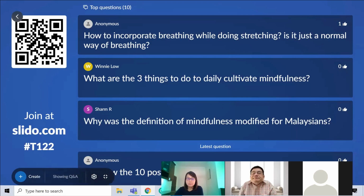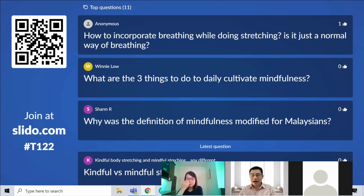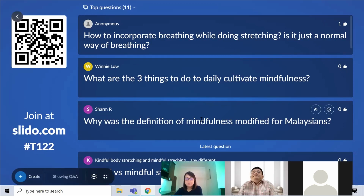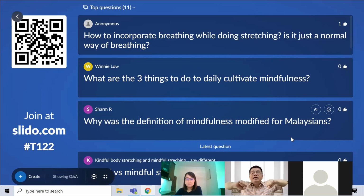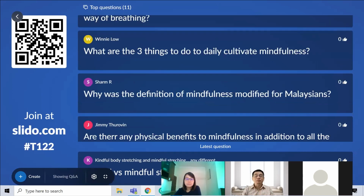So I breathe in, then I breathe out. I breathe in with the nose, then I breathe out. The same goes for the other 10 postures. For example, Superman, you can do the same. So you push, breathe in, Superman, then you breathe out. On the facial stretching, you do ah. Yeah, that's how you combine mindful body stretching and breathing.